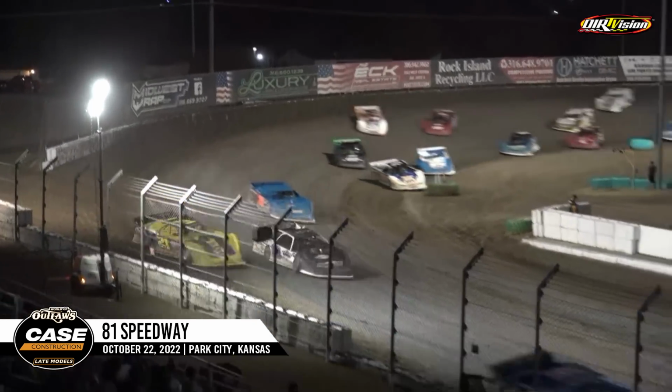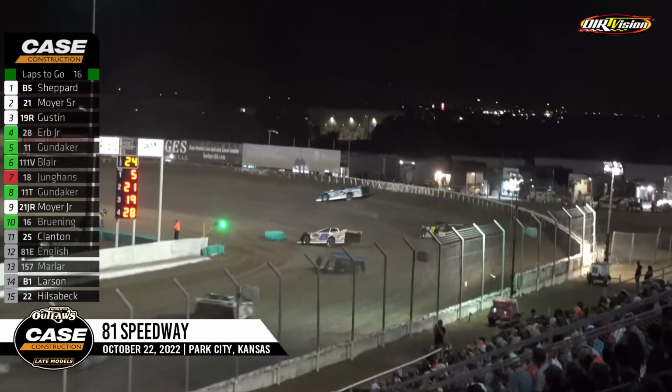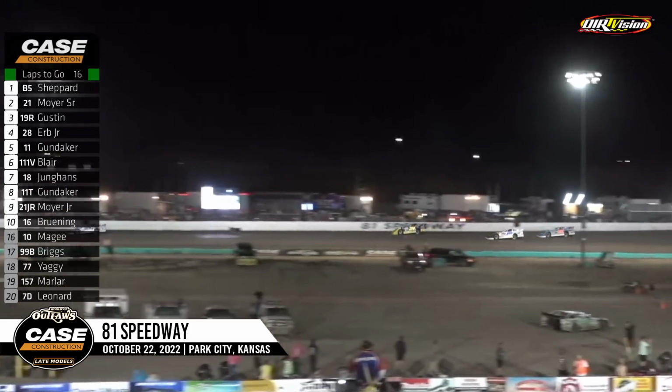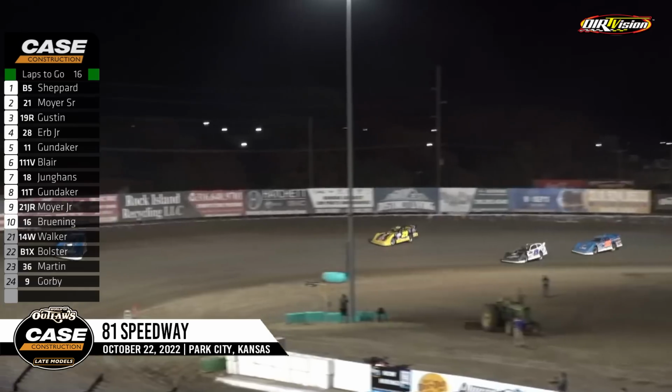Gustin in 2nd. Moyer looks to his outside, though. And at the line, oh, hang on. Billy Moyer and Gustin, they make contact. Somehow keep it straight into 1 and 2. And what a battle right now. Who would have thought it? If you told me Moyer and Gustin were battling and I told you one was on the top and one was on the bottom, you would not pick Billy Moyer on the top and Ryan Gustin down low.